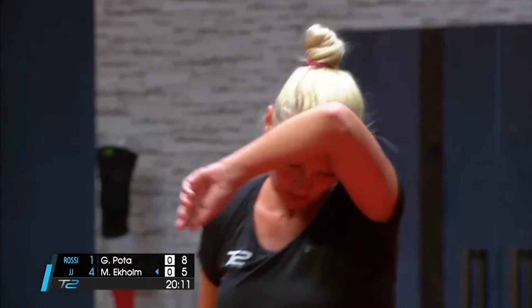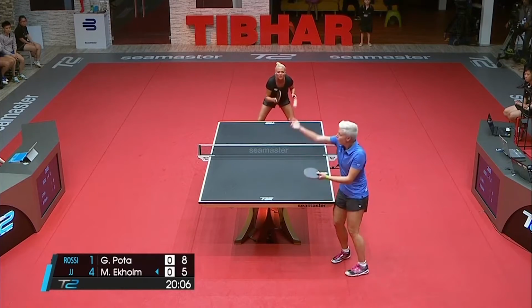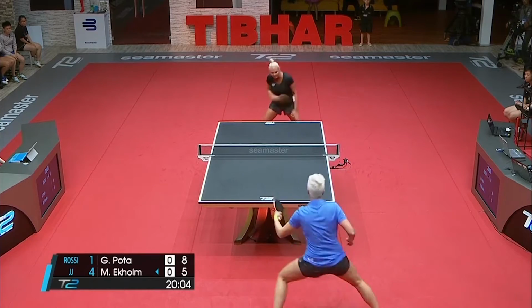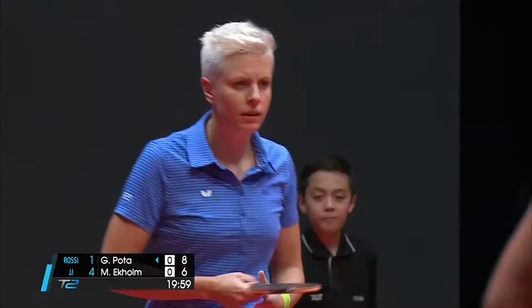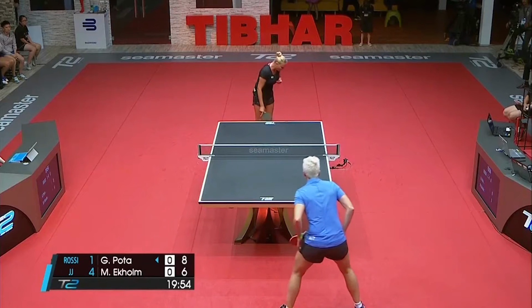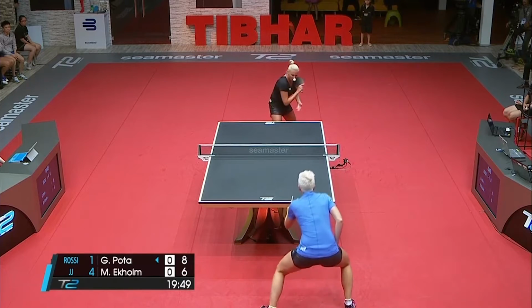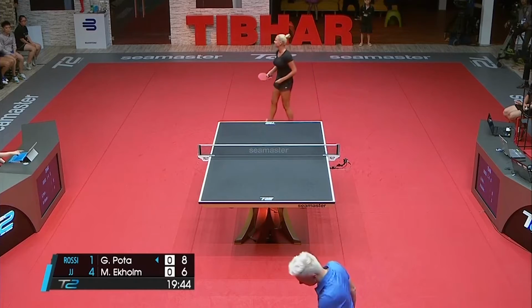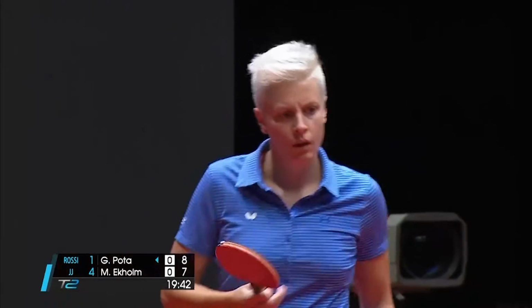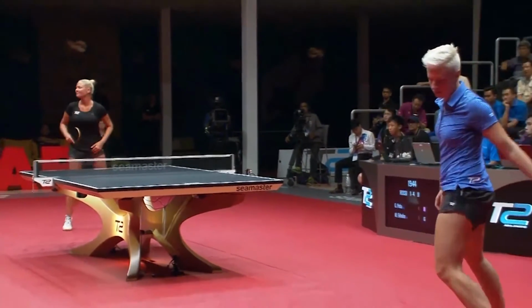Looking in control in this first game at the moment. Lovely little set play from Ekholm there. Pendulum serve. Being left-handed, set up the backhand perfectly afterwards. Spin on her shot, this time just going long. That seems to be the tactic.